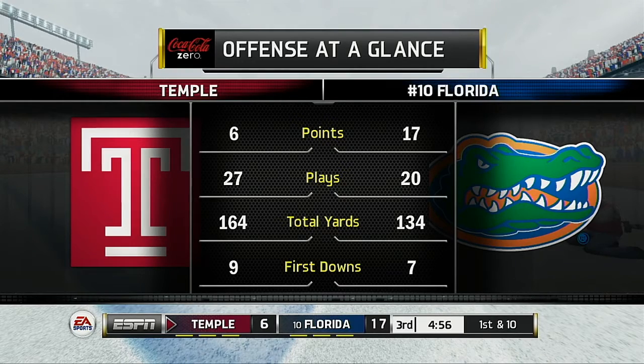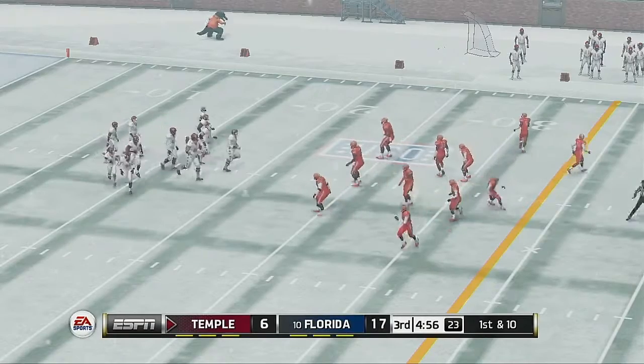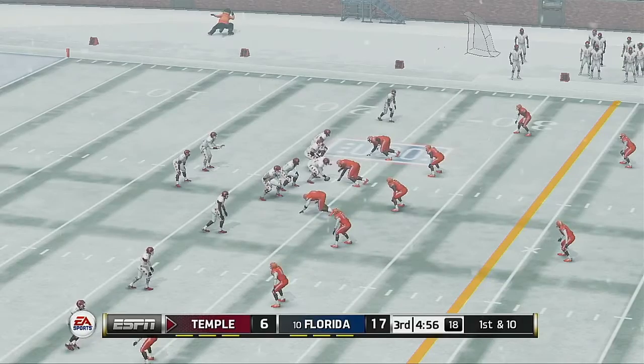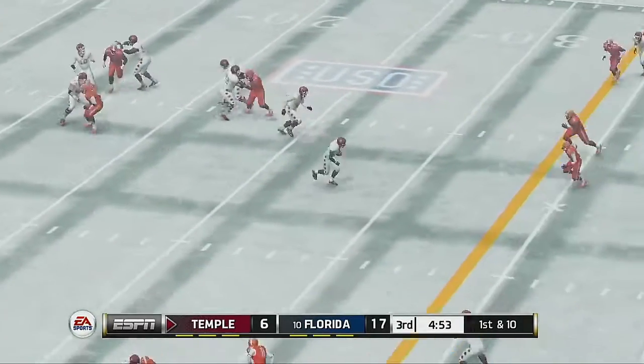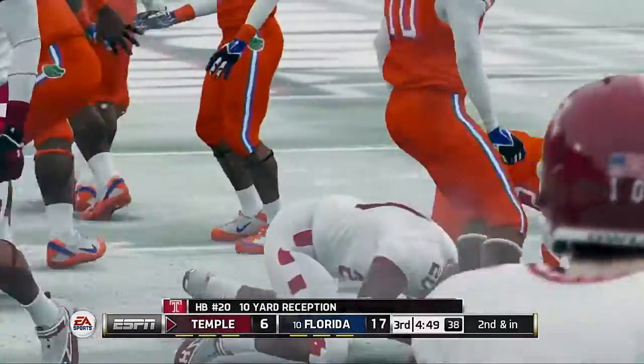The only problem is they're not finishing off the drives with touchdowns. They're having to settle for field goals. That could eventually catch up to them. There's got to be some sense of urgency to this offense right now. They don't have the luxury of wasting drives if they want to get back in the game. Fires it out. Tackle made at the 33.